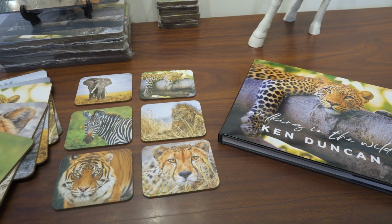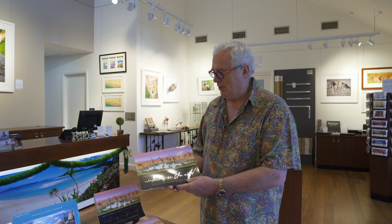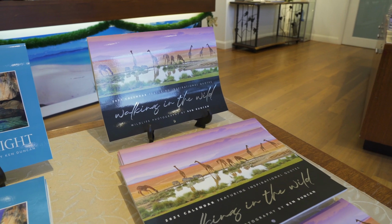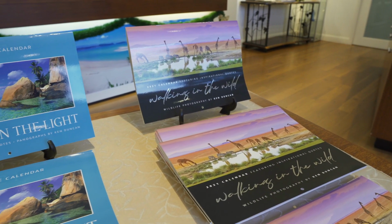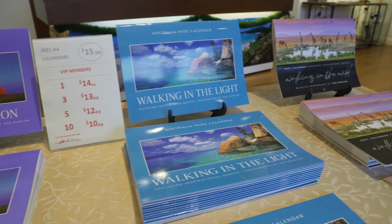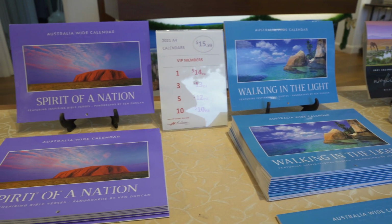Now, another gift idea we have is the calendars. We've done a wildlife calendar, the Walk in the Wild wildlife calendar. The more you get, the cheaper they are, but these are a great little gift, and they've been designed especially this size, so they're cheap to send anywhere around the world. Obviously, we still have our classic Australiana collections, with inspirational quotes or pertinent quotes for wildlife.